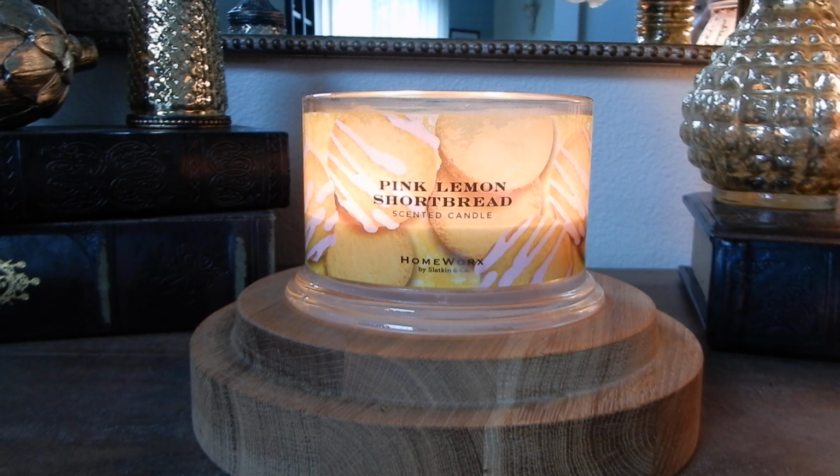I wish it had the same strength and oomph that the Limoncello Cupcake has. I've never had an issue with the Limoncello Cupcake. It is decently strong, more of like that average of somewhere between a 6.5 and a 7.5. That's typically where my Homeworx land in terms of strength and throw, but this is definitely lighter than what I'm used to.